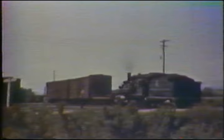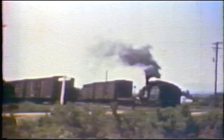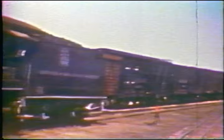In the dual gauge yards of Montrose, Colorado, narrow gauge engine number 454 is switching standard gauge cars. This engine was built in 1903 and will last until 1953, with a lifespan of 50 years.